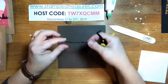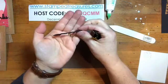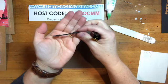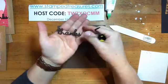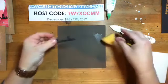There we go. Okay, so can you see that thickness? See how much dimension that gives? It just gives the fine lettering more substance.